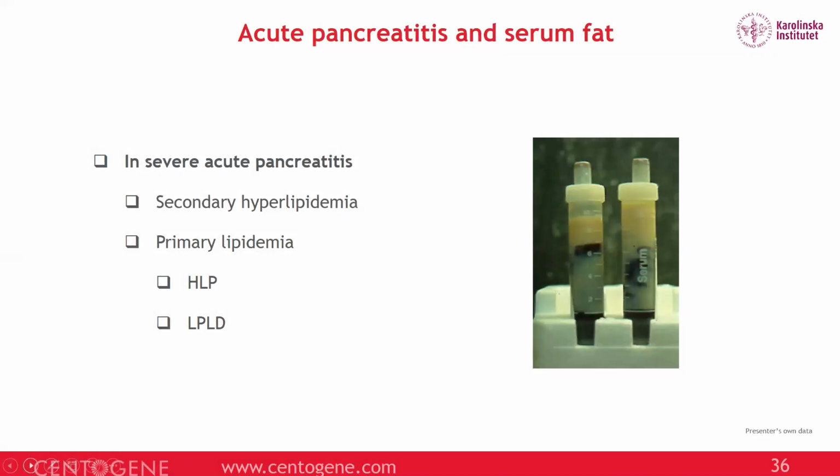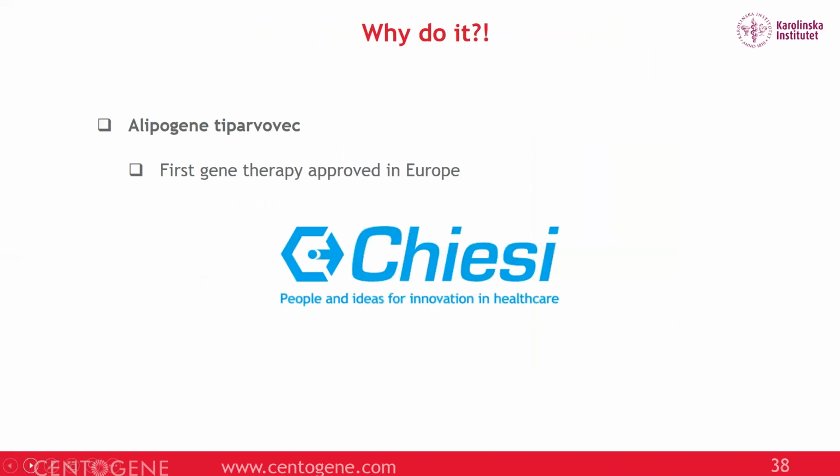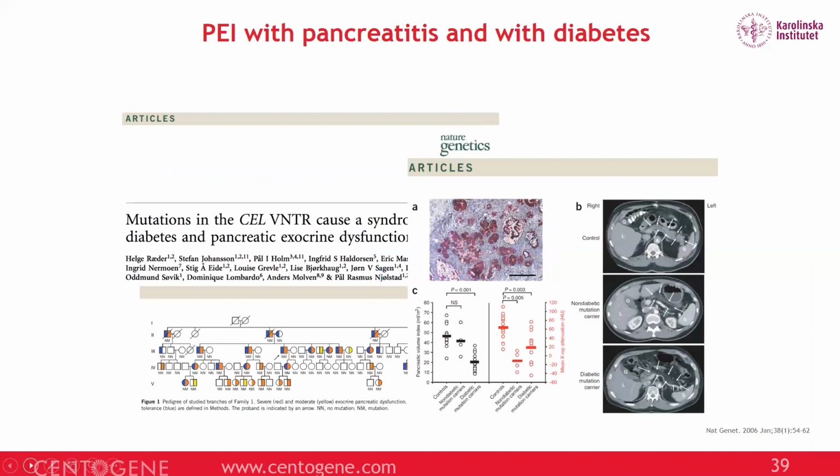Now, coming to other rare diseases, there is a very severe disease, severe acute pancreatitis, which can be due to hyperlipidemia, and there are some of these syndromes, and one particularly can be measured quite nicely, the LPLD, for instance, where you have markers which can then be identified and measured. And this has, for the familial hyperlipidemia in these patients, a very clear impact, because for some time now there is the first approved gene therapy overall in Europe, which would give these patients the chance to correct this gene defect and have a life without these severe, damaging, and life-threatening bouts of acute pancreatitis.